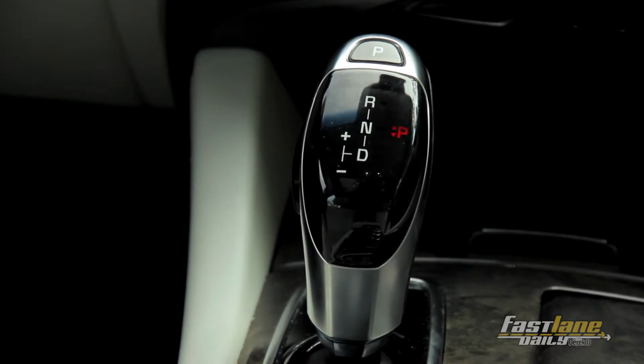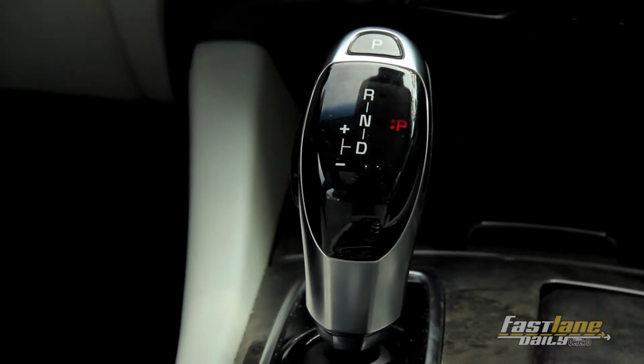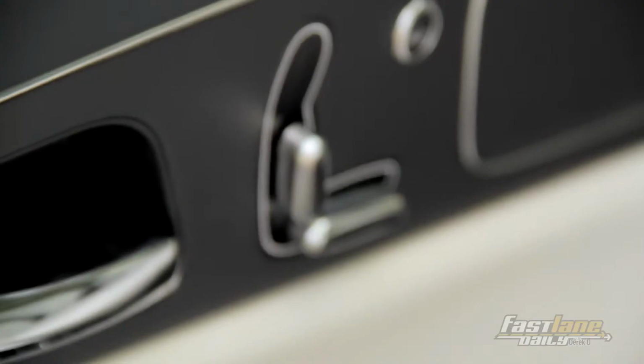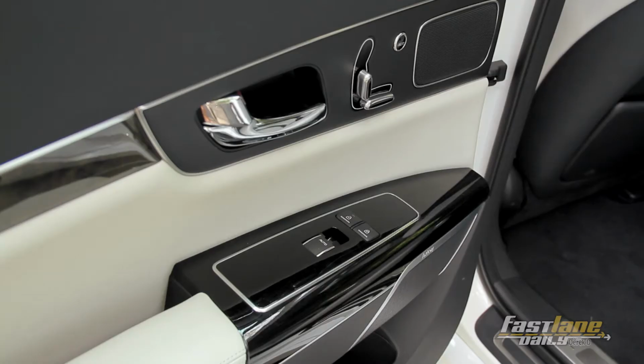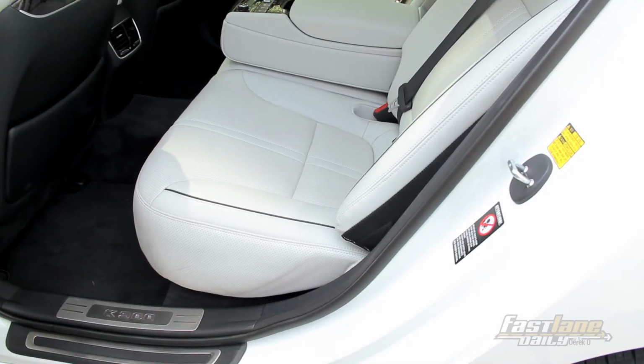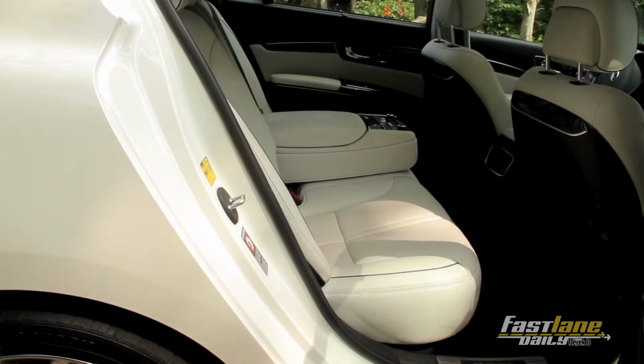And yes, some of the features look like they were ripped right off of a German competitor. Yes, the BMW-esque gear selector or the Mercedes-style seat position adjuster. These kind of things look like they were copied, but that's okay, because people looking to buy a luxury cruiser like this are kind of starting to expect those sort of features.